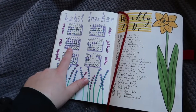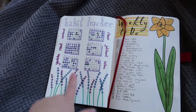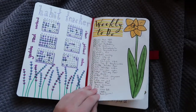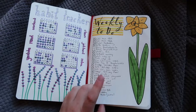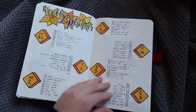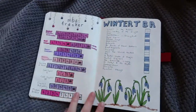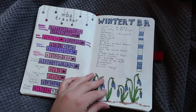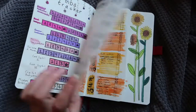I read every single day, but all of the other ones were a bit of a mess. I think my phone's ringing, but we're just going to keep powering through. Then we go into my weekly planners. So we did daffodils for the first one, nice and simple with a task list here. I did a lot of Dutch doors this month. So NBA tracker and winter TBR, that was transferred from the previous book journal, and these are my snowdrops.